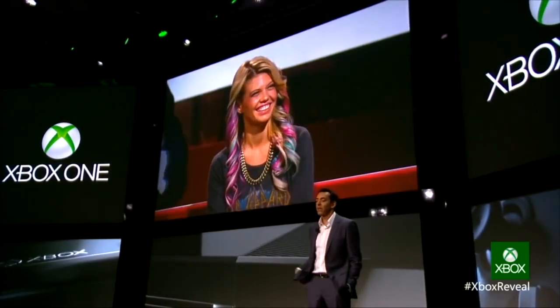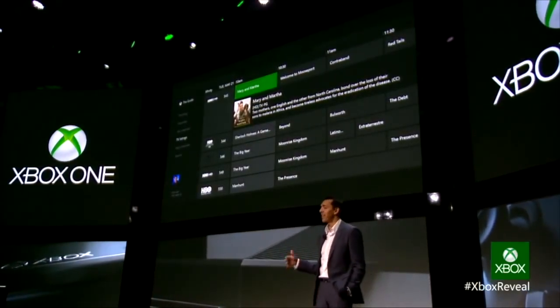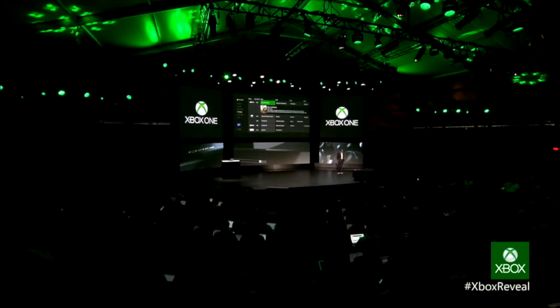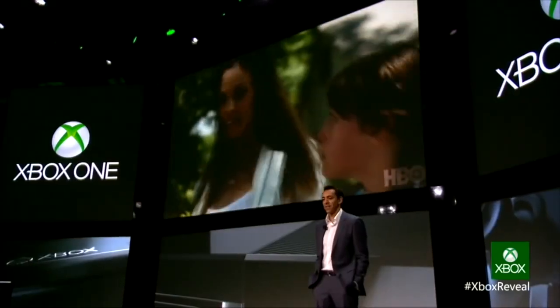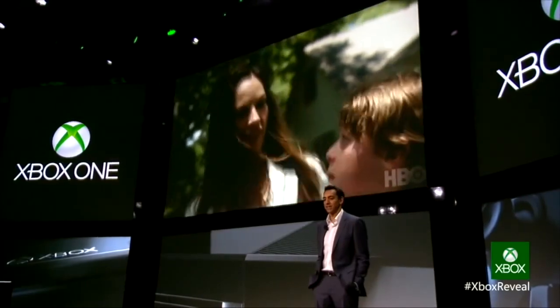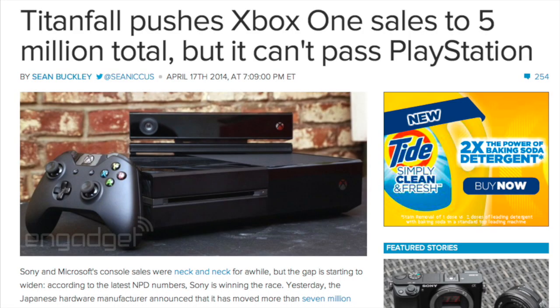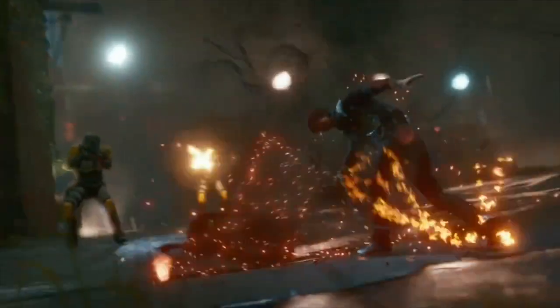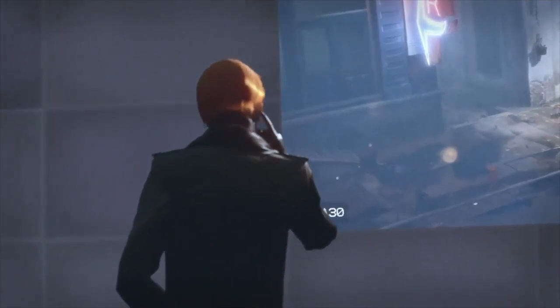The inclusion of a largely unloved peripheral, a slight performance deficiency relative to Sony's offering, and a $100 premium over the PlayStation 4, and 6 months in, Microsoft found themselves in something of a pickle. Sales numbers for Microsoft and Sony's consoles clocked in at 5 million and 7 million respectively as of May 2014. With Sony holding a market, performance, and mindshare advantage, something had to give, and that ended up being Kinect.